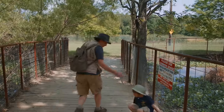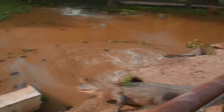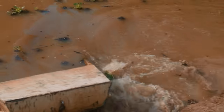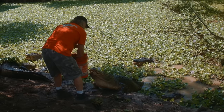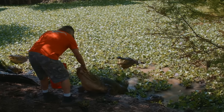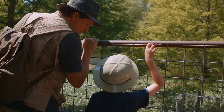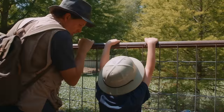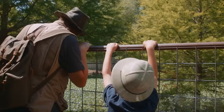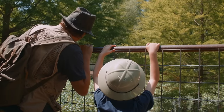Okay, let's go to feeding time. Man, look, he's feeding them like big steaks or something, is what it looks like, huh? I notice after they get fed, they get still again. Hey, big boy. Oh, look at that one there.